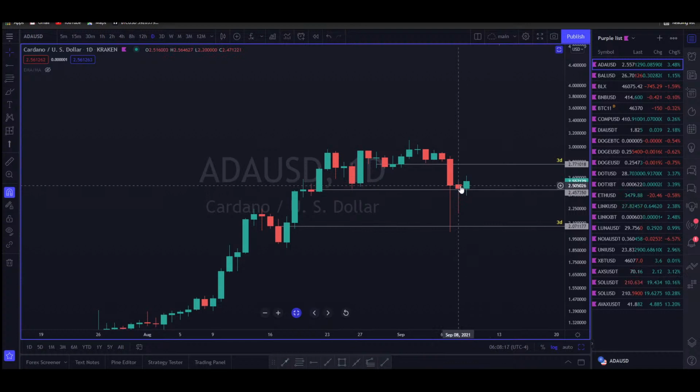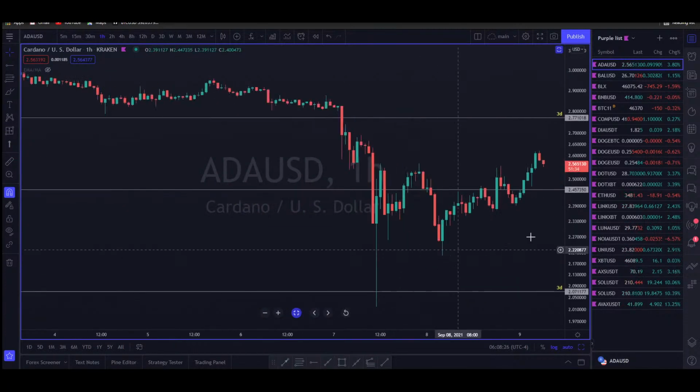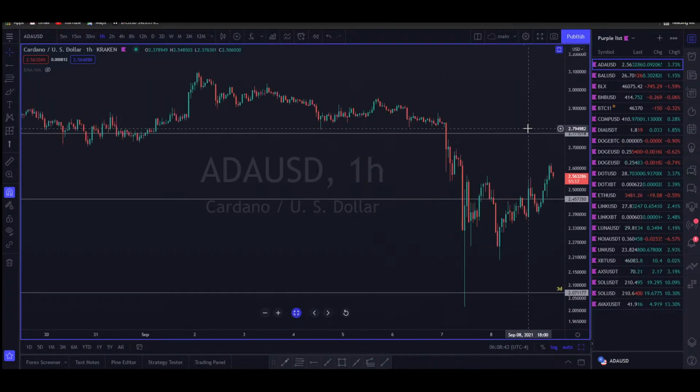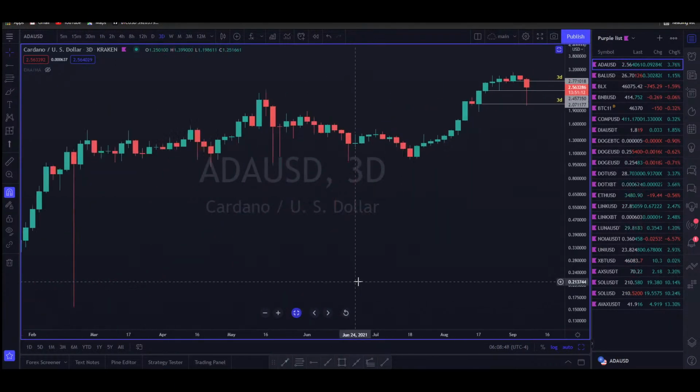Looks good. You took out yesterday's high. Yesterday's high has already been taken out. So you might see some further bullish price action today. Looks good. Next hourly resistance on this is 2.65, and then this one up here, 2.70. Then you're going to come right into that 3-day level. Now, on the hourly, probably won't matter too much. Let's go look at the 3-day so you can see exactly what it is.